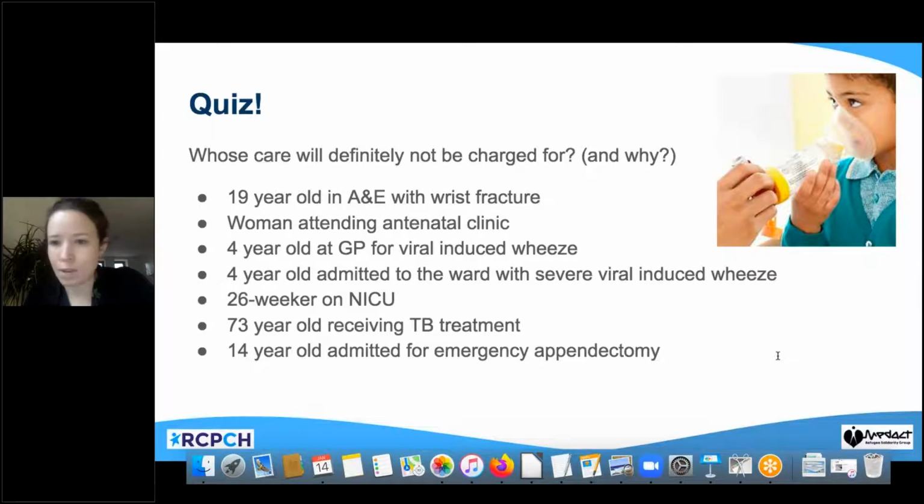Great, so we've got some answers coming in. Someone said A, a few people said A, and 19-year-old in A&E with a risk factor, that's right. She will get her treatment for free because she's in A&E. Someone else has said C, 4-year-old at the GP for viral-induced wheeze. Yep, they will get their care for free because they're in a GP setting and GP care is free for everybody. 73-year-old receiving TB treatment, again, they will get that for free because that is TB treatment.